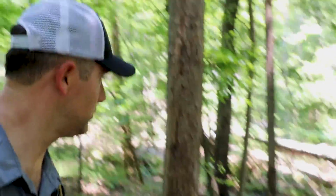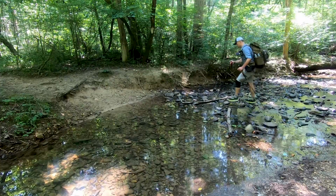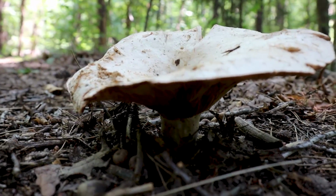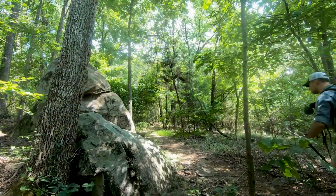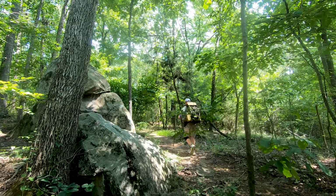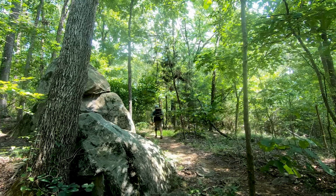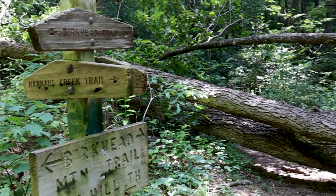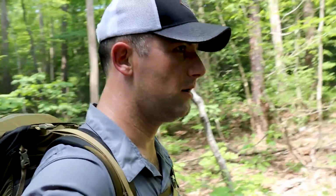But still a cool little campsite. Definitely something to come back to. But still making good time. It's just a little before 3 o'clock and moving right along. Good times. Yet another milestone. Made it back to the Birkhead Mountain Trail. This is going to take me back up to Camp 5, and then I'll bang a right, go to Camp 3. But just a little debris in the trail. Nothing to be worried about.